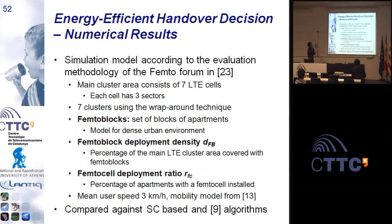Now, here we have the numerical results for our algorithm, where the simulations were conducted according to the evaluation methodology of the FEMTO forum, and we have a main LTE cluster area which consists of 7 LTE cells. This is the main area. Each cell has 3 sectors, and we copy the cluster on each of the 6 sides based on the wraparound technique. We have the concept of femtoblocks, which are a set of blocks of apartments with a road dividing them and so on, where we use the dense urban environment model from the FEMTO forum evaluation methodology document.